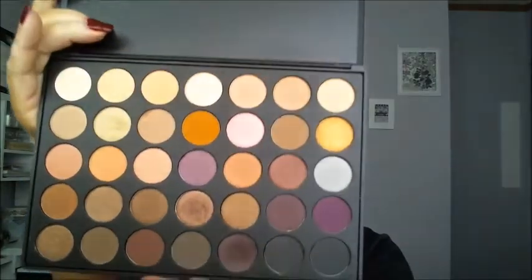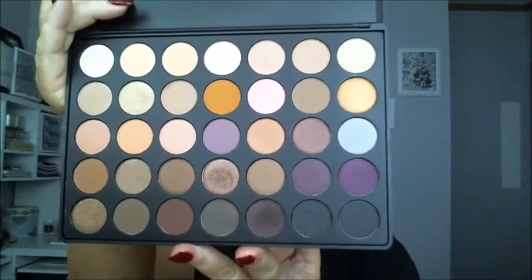Okay, for eyeshadows, I was using my 35W Morphe palette a lot this week. I used it again today. This color, look at that color. It's just beautiful. That is what is on my lid, and then I took just a touch of this one, wet it, and put it right on center. And I just had so much fun with this.